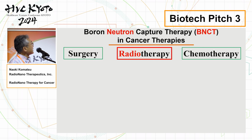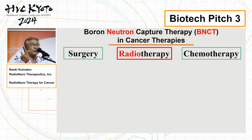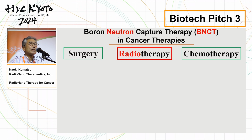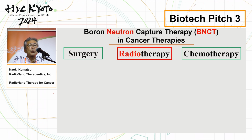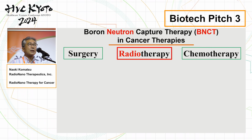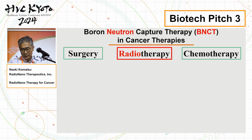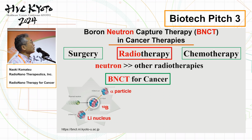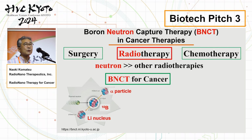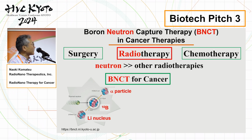Surgery, radiotherapy and chemotherapy are well known as the three major and important cancer treatments. Unfortunately, surgery is not appropriate for cancer patients at stage 3 and 4. That means radiotherapy is more and more important for these patients. In this therapy, the neutron is much safer and less demanding as compared to the other radiotherapies, with the help of a sensitizer like the boron 10 as shown here.